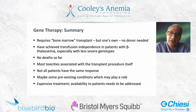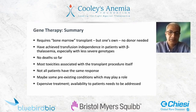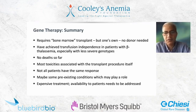And again, not all patients have the same response. So you saw from the different hemoglobin levels that they had at the end of the therapy that there may be some variability in that, and some may become transfusion independent, and others may have a reduction in transfusion requirement as well. Maybe some pre-existing conditions that individuals have may play a role. So this is something that we are still looking into very carefully to see why some patients do better than others. And so this might have something to do with the pre-existing conditions that individuals may have in terms of their iron overload, in terms of their liver function or kidney function, and so on.